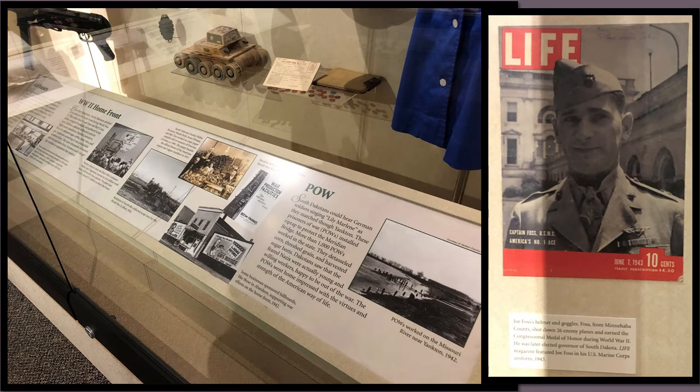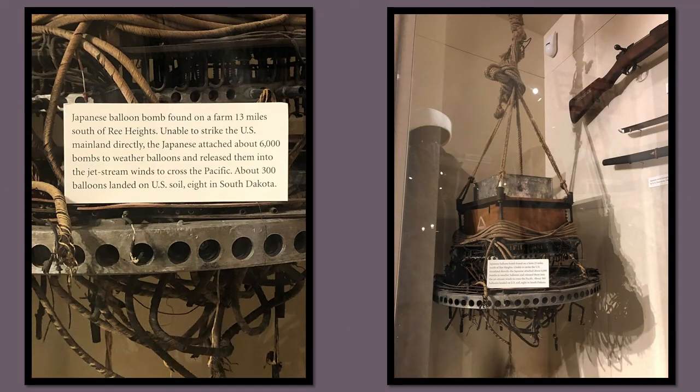One really curious item was this Japanese balloon bomb that was found on a farm 13 miles south of Ree Heights. Unable to strike the U.S. mainland directly, the Japanese attached about 6,000 bombs to weather balloons and released them into the jet stream winds to cross the Pacific. About 300 balloons landed on U.S. soil, 8 in South Dakota. And here is one of those Japanese bombs. Crazy, isn't it?